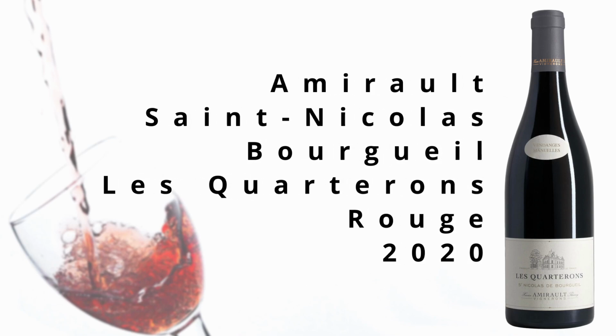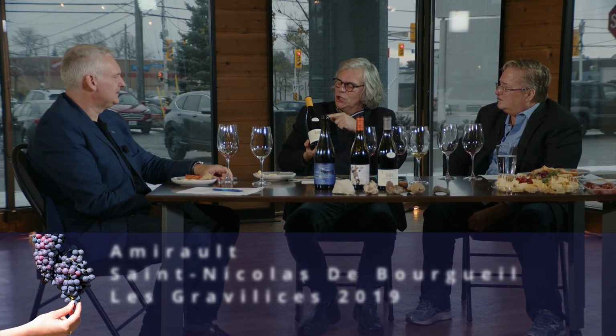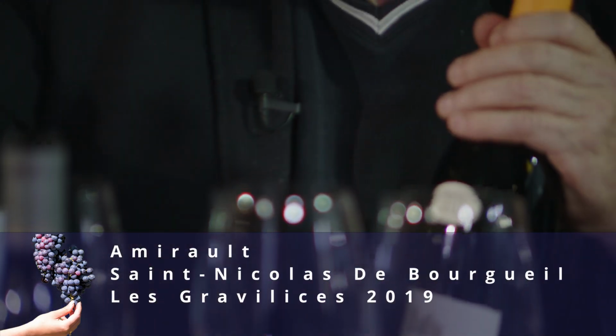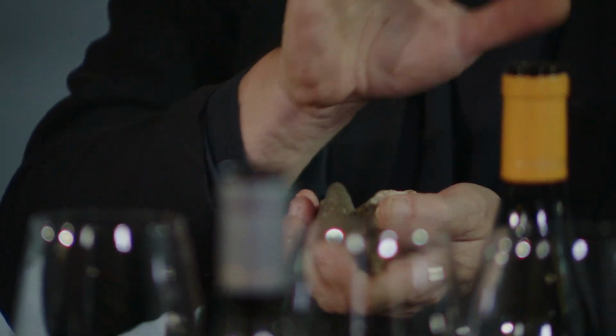What's the fourth wine you've brought us? Les Gravilices, St-Nicolas-de-Bourgueil, Cabernet Franc, 2019. Les Gravilices is the name of a type of soil we have here, very deep gravels, those types of rocks and the black one over there, on the terrace. We have a vein of deep gravels, 10 meters deep of compressed gravels, which is very draining soil, poor soil.